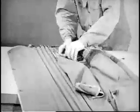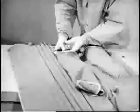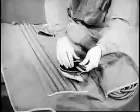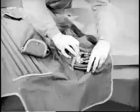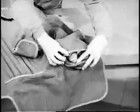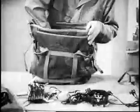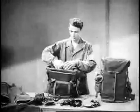cranks for the generator, the insulator that is used in the field for the vertical antenna, and the power cable used for connecting the generator and the set. The second bag carries the operating accessories, which include the following: the headset, key, lip and hand mic, horizontal antenna, counterpoise, and the guy ropes.